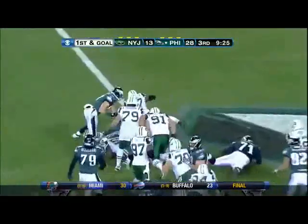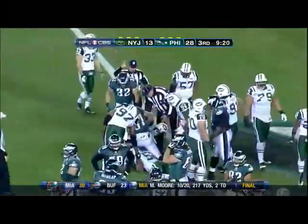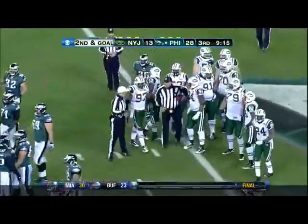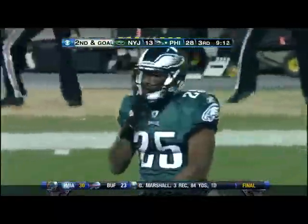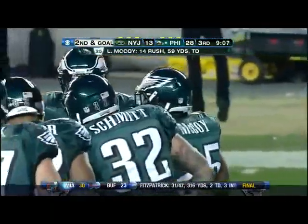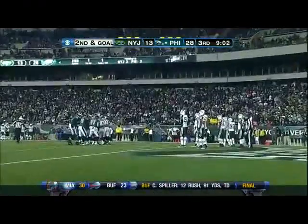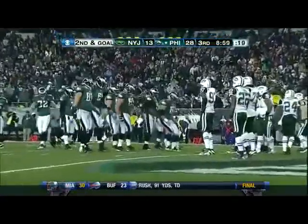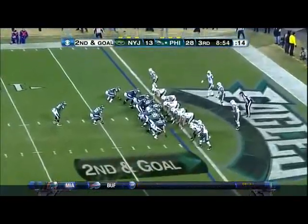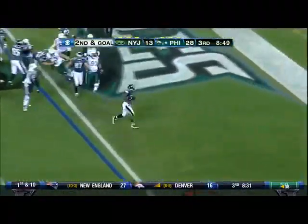Here is McCoy. And he is stopped at the line by Bart Scott. LeSean McCoy going for the franchise record-breaking 19th touchdown. A lot of off-tackle plays with LeSean McCoy today. And, you know, he's a smaller back, and you lose him a little bit behind that big offensive line. He's so shifty. 5'11", 205 pounds. Lined up in the eye. Again, the handoff to McCoy, and he is in.